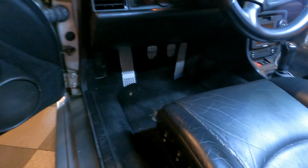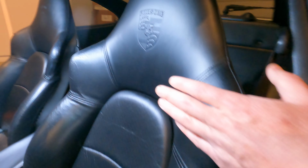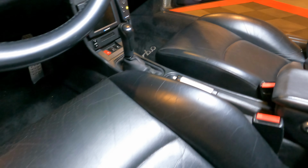It sounds pretty good, obviously for what it is, this is a 90s car. And then the hardback sport seats have the Porsche logo on the headrest. And then you have another pocket over here that you can get into the back of the rear seat delete option. It's got a rough gear shift handle and lever on there.